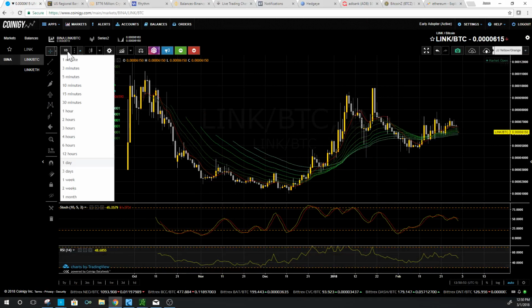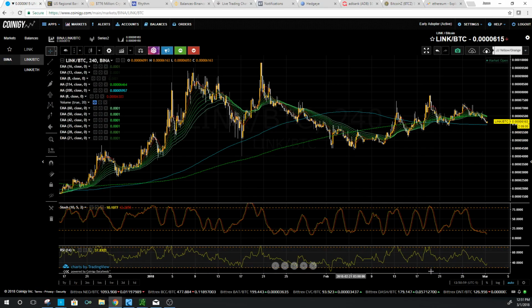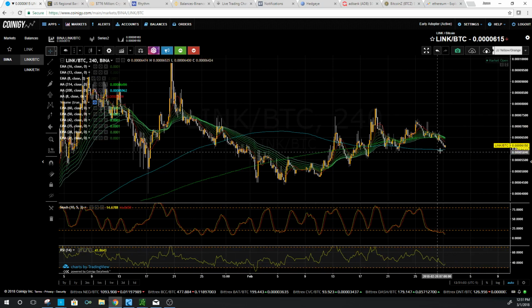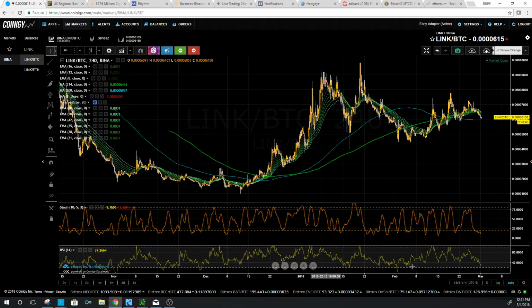Let's just look at the intermediate term, 4 hour. 4 hour looks cycle's pretty low. This is actually a good place versus BTC to maybe start a position. I don't have this token versus the dollar or Tether. But I'm gonna take a look at this, maybe start a new position here.